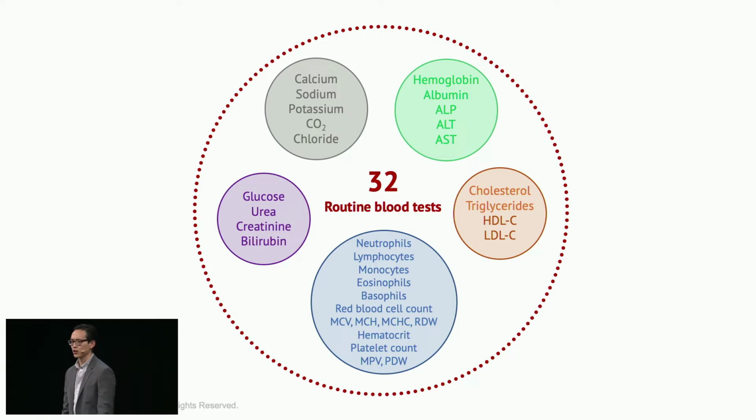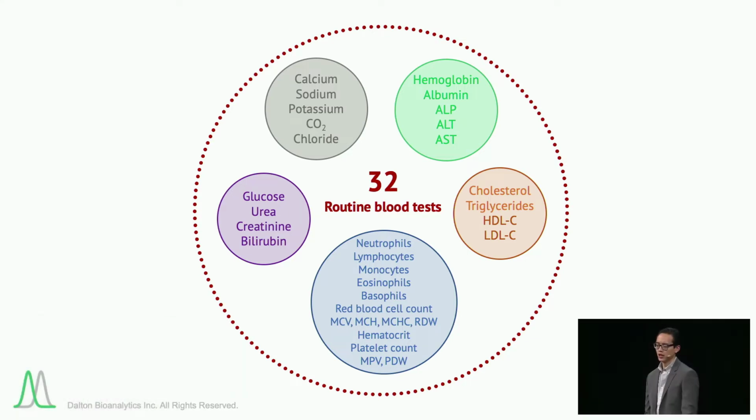These are the biomarkers that make up our annual blood work. There are small molecules like glucose, electrolytes like calcium, proteins like hemoglobin, and lipids like cholesterol. For the past 40 years, these same 32 biomarkers have been used in our routine checkups.